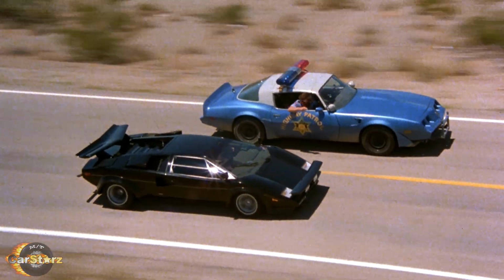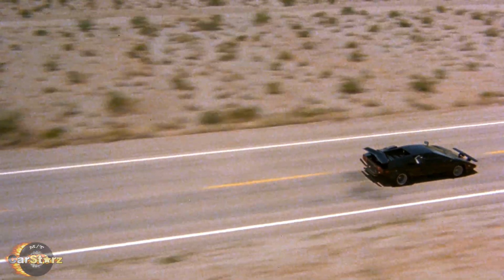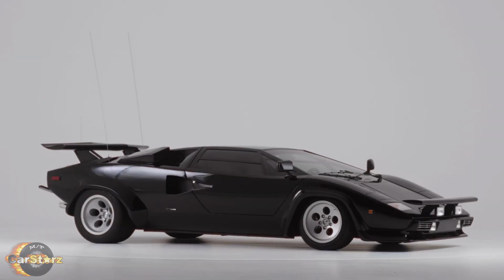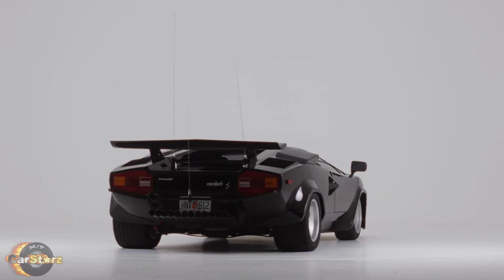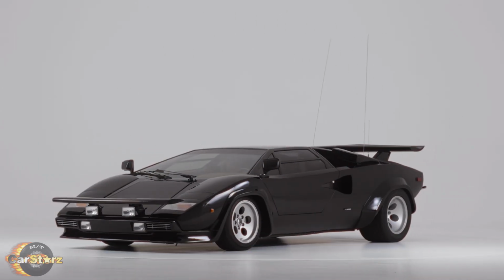There was only one 1979 Lamborghini Countach LP400S used throughout the film. This car was one of only a few of the very first Countaches to be imported into the United States, and one of only 105 built that year.